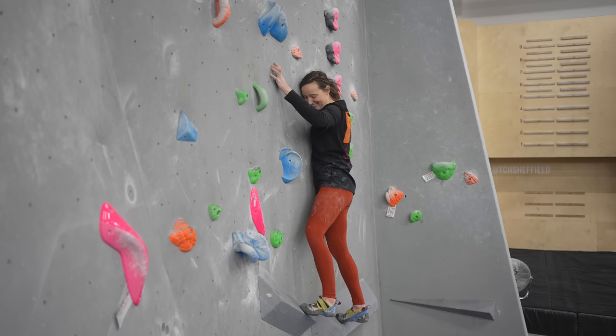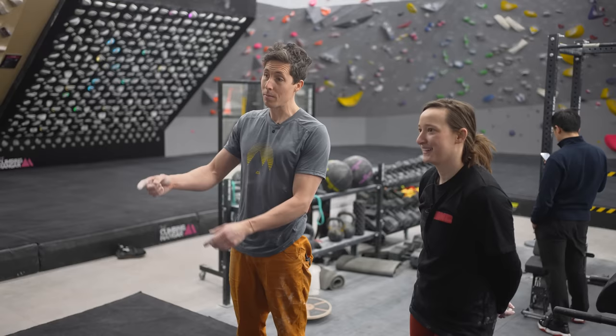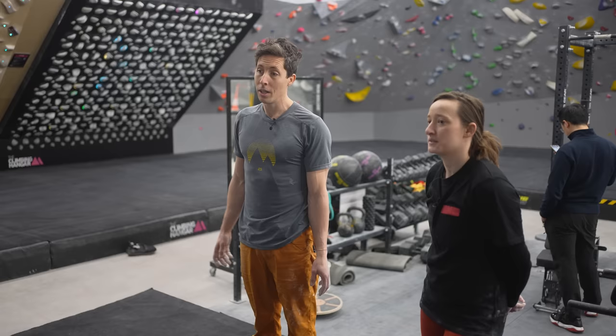All right, and then this move is a bit longer for you, but just go and stick it. Yes. Good. That was way better, wasn't it? Thank you. Yeah, as soon as you said drop the heel, and I sunk into it, it's even chilled. And then you will get a barn door going for that move. Yeah. Because of just the difference in reach. So just be prepped for it.